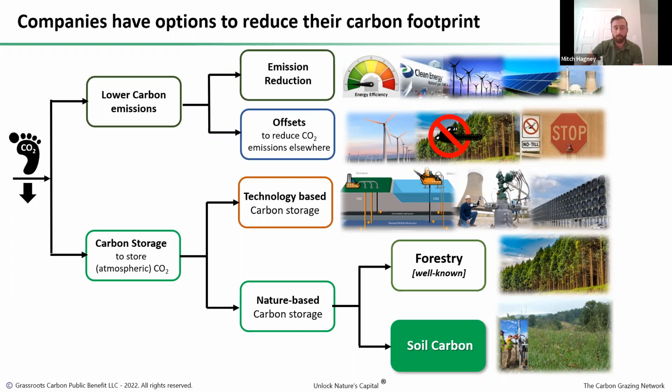Technology-based solutions, especially what's called direct air capture, are another strategy that a lot of companies are trying out. And in the marketplace, these nature-based and technology-based solutions are often competing, with different prices and different sources. Other ways, of course, that companies can reduce their total carbon footprint is by just making their own operations quite a bit more efficient.